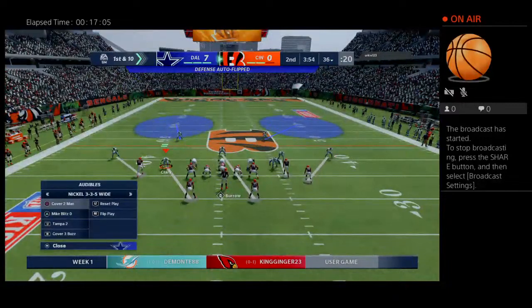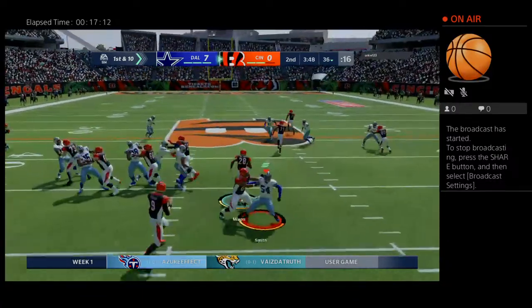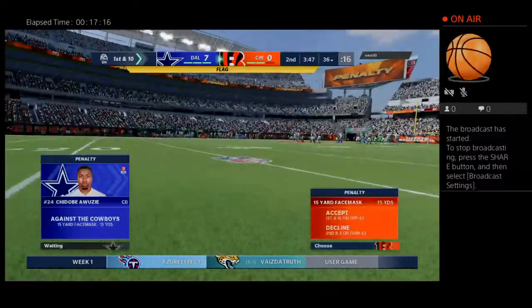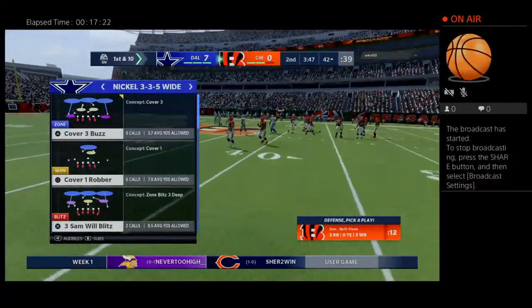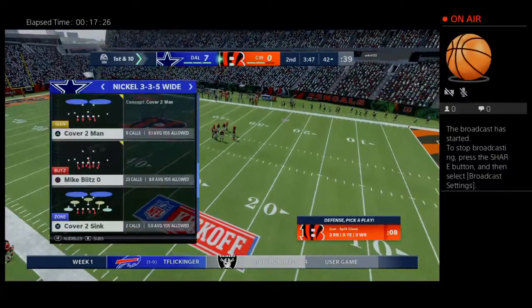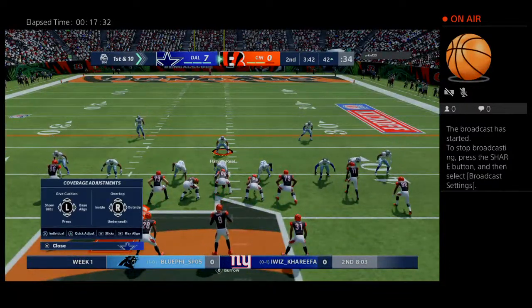So from the 36 now, 1st and 10. They keep it on the ground. This time it's Mixon. And he'll be brought down. Oh, that's a face mask. Certainly looked like it. Indeed, here come the flags. Here we go. So now factoring in the face mask, here's 1st and 10.